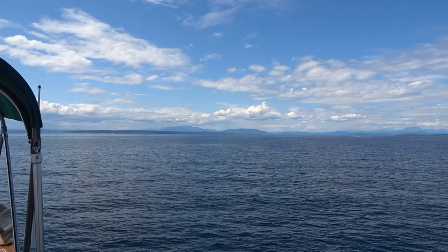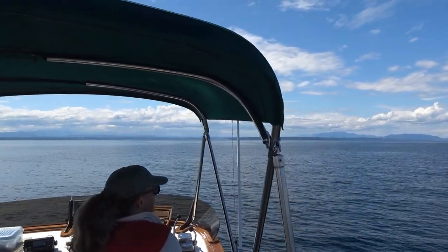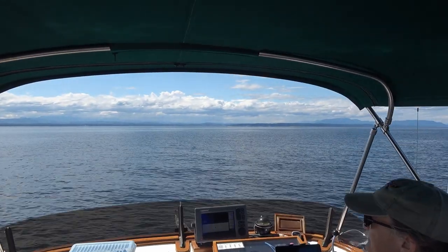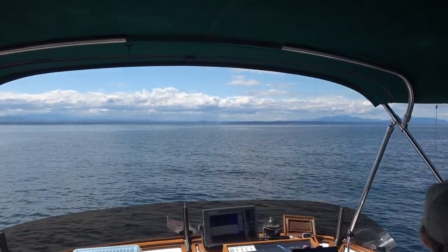Now we're steaming towards Campbell River. Probably about an hour or so till we dock at Discovery Harbour Marina.